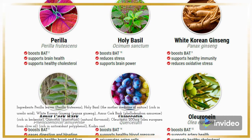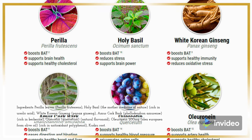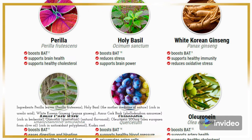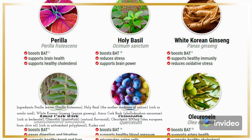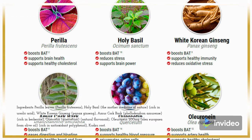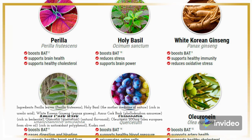Ingredients: perilla leaves, Perilla frutescens, holy basil, the mother medicine of nature, rich in ursolic acid, white Korean ginseng, Panax ginseng, amur cork bark, Phellodendron amurense, rich in berberine, quercetin, a natural flavonoid, oleuropein 200 mg, Olea europaea from olive oil, rich in antioxidant polyphenols, kudzu root.